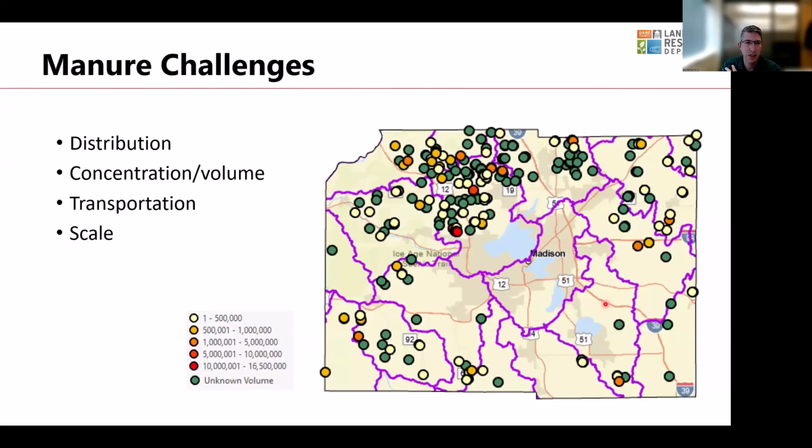We also understand some of the challenges regarding the concentration of nutrients within manure, especially as it's related to phosphorus. Oftentimes our manure applications are targeted and focused on delivering the nitrogen needs for a lot of the crops being grown. An adverse impact is that we're often over-applying the amount of phosphorus that we really need in our systems. Other challenges related to manure include transportation: how do we get manure to fields that may need it, especially when it's more concentrated in a specific area? As well as scale. We have a variety of livestock agricultural types, ranging from concentrated animal feeding operations or large-sized dairy operations to small-scale farms as well.